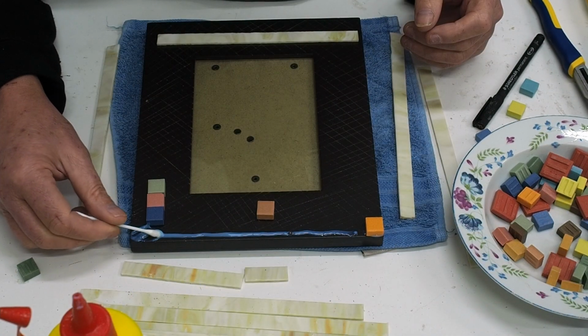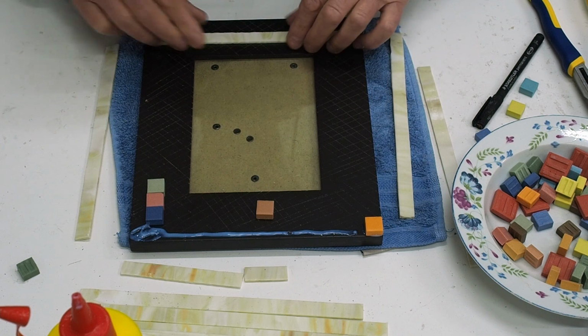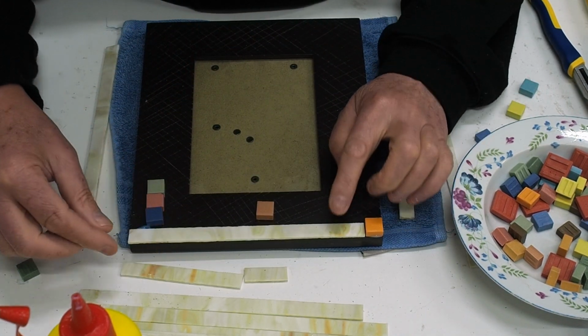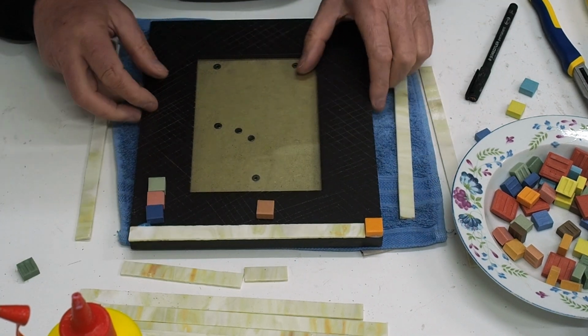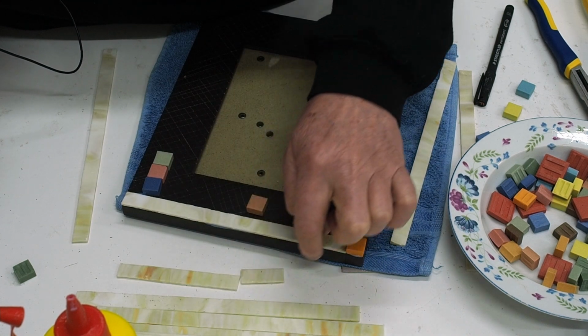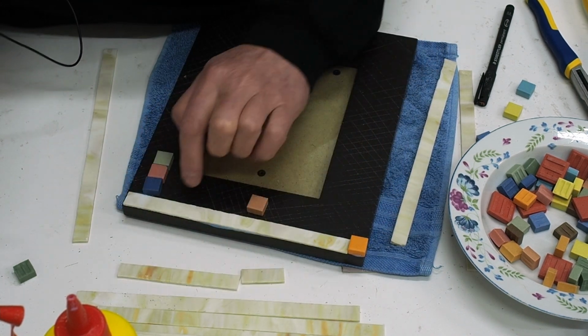And again, like all the projects, this is just my way of doing it. It's not the only way. It just depends on how you want to do a mosaic. This is just my way. Put that on there. Now I just need to turn that around because I want that on the edge. That's good. There you go.